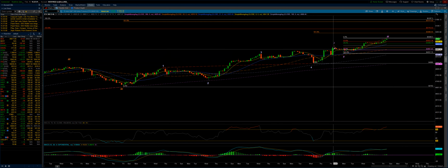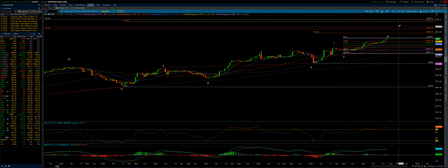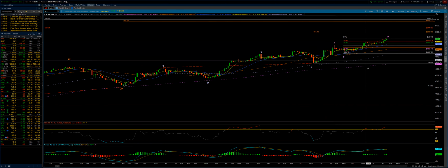So the body of the candle is down here at 49.72. And that's where the line chart puts it as well. Right now, I'm saying the top of wave one is 49.97. So I prefer that it held above 5,000 and then starts to climb again. That's what I'm going to look for. Same deal.